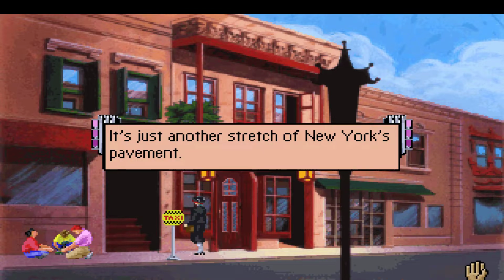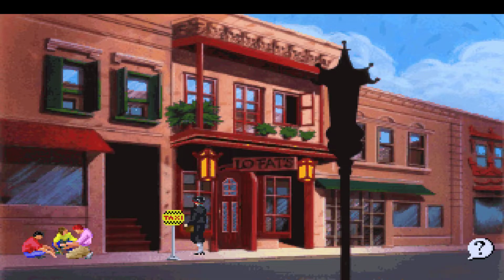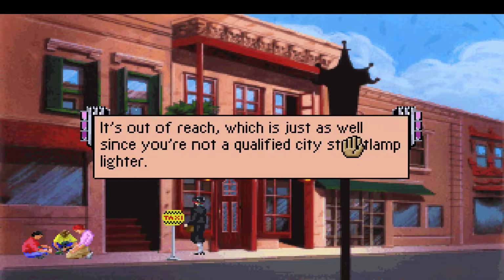It's just another stretch of New York's pavement. There's no reason at all to touch the street. It's not only undignified, but it's a health hazard as well. A tall street lamp stands on the far side of the street. It's out of reach, which is just as well since you're not a qualified city street lamp lighter.